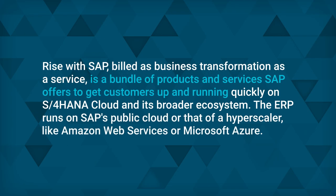This brownfield approach to migration is feasible because accounting is a classic back-end process that doesn't change very much. RISE with SAP, billed as Business Transformation as a Service, is a bundle of products and services SAP offers to get customers up and running quickly on S/4HANA Cloud and its broader ecosystem. The ERP runs on SAP's public cloud or that of a hyperscaler, like Amazon Web Services or Microsoft Azure.